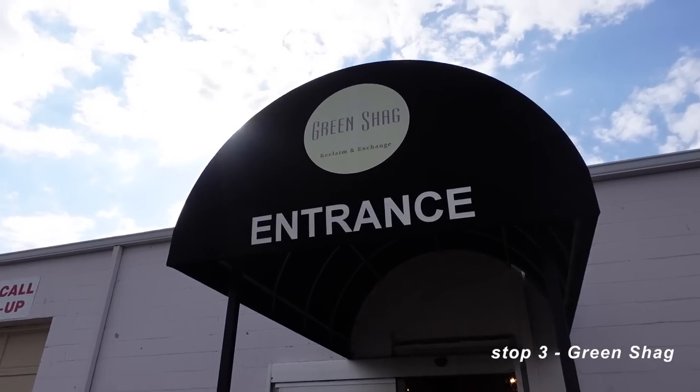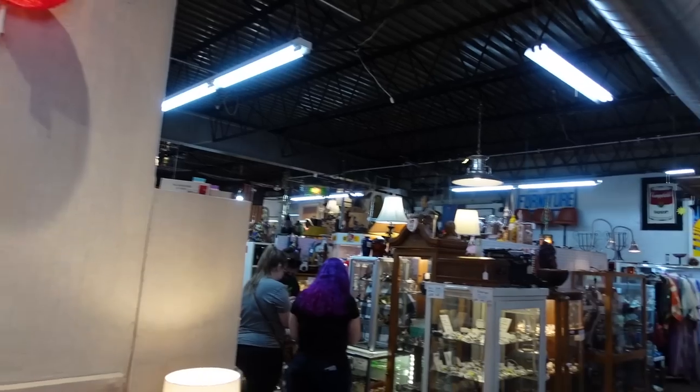But Green Shag also has a lot more vendors that are selling clothes. So we'll be able to look at clothes and furniture, homewares. I'm excited. It's been a while since I've been in here and it's just my favorite place to look around, honestly.